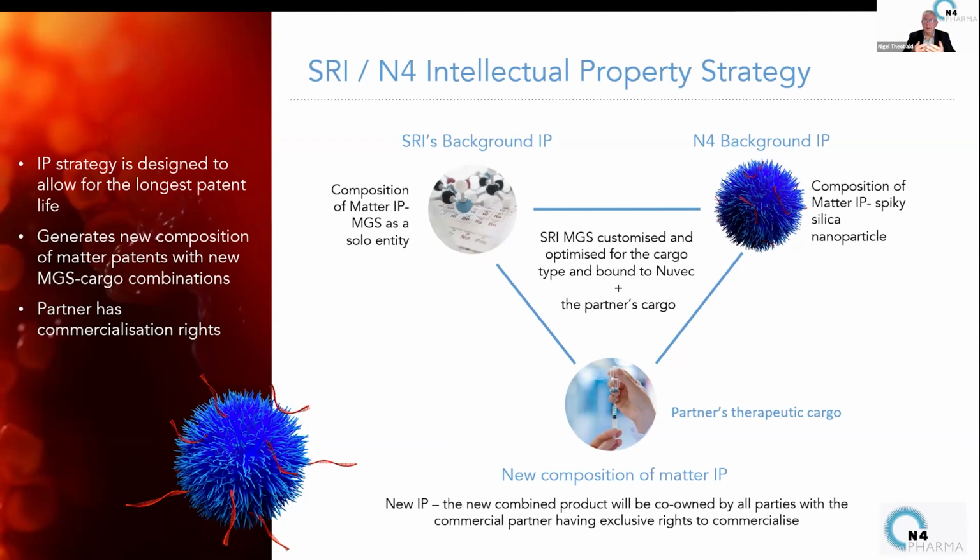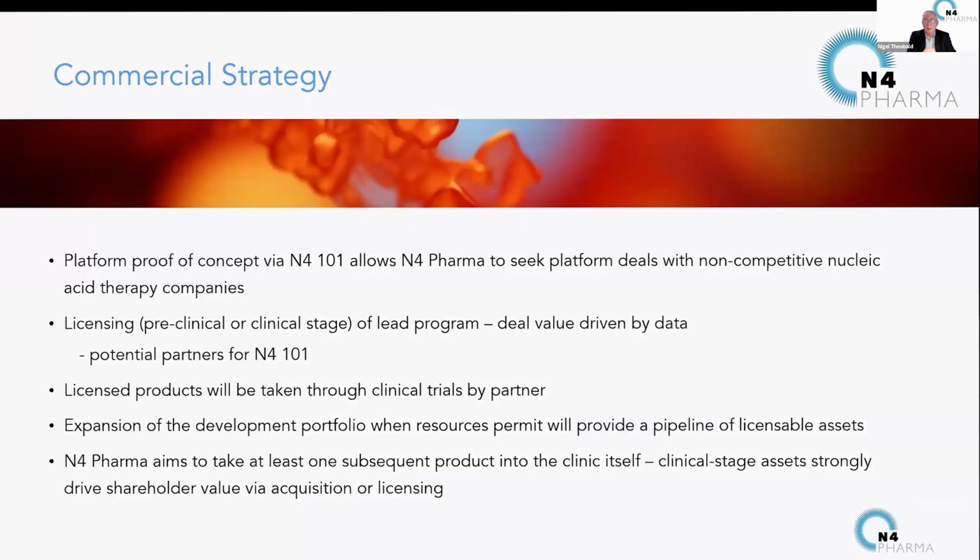You put the three things together and new IP will be created out of that, which will be shared across all three parties. And the way we're doing that work is we're doing that with a sort of collaboration deal between SRI, ourselves, and the third party. So that's really our commercial strategy.